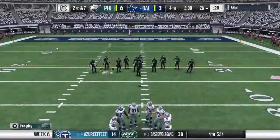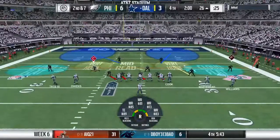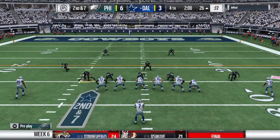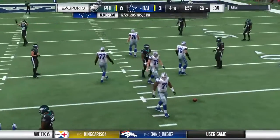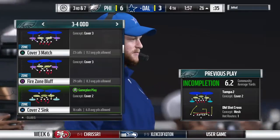And here comes play number 6 on this drive. Here we go. They'll look to throw again. A hit as he throws there, incomplete. Lucky Whitehead, his intended target. And now it's third down.